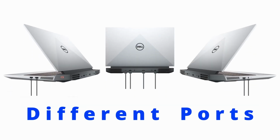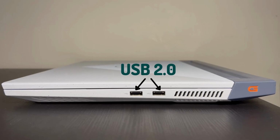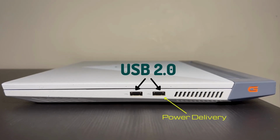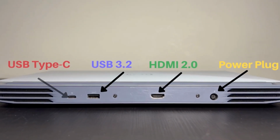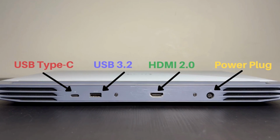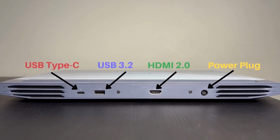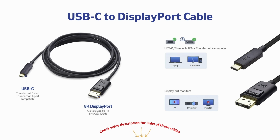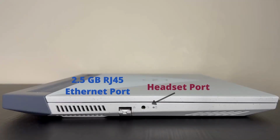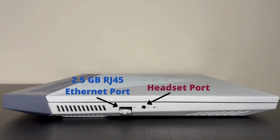The port selection varies based on which spec you choose, but this particular model comes with two USB 2.0 ports on the right hand side, one of which supports power delivery. Along the back, there is a barrel-shaped power plug, an HDMI 2.0 port, one USB 3.2 port, and a USB Type-C port that supports DisplayPort, which is indicated by the logo. This allows you to buy a USB-C to DisplayPort cable and connect an external monitor if the HDMI port is already populated. Finally, the 2.5GB RJ45 Ethernet port and headset port are on the left.